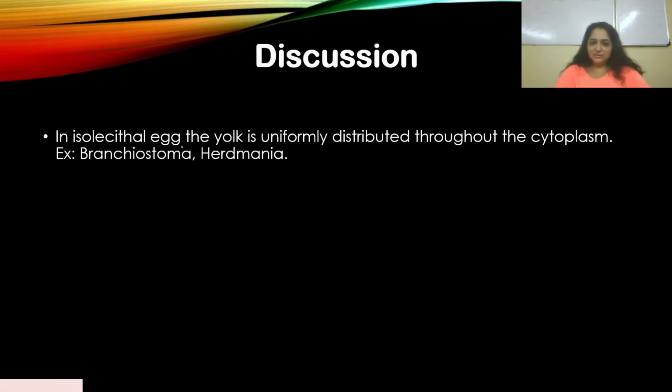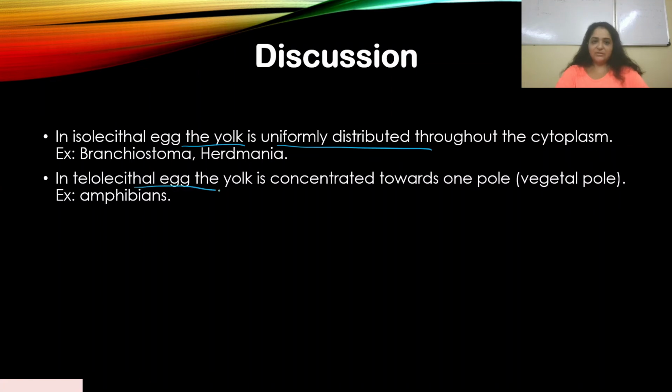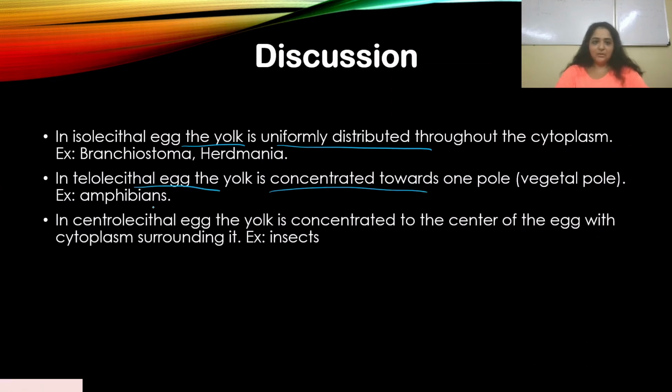In isolecithal egg, the yolk is uniformly distributed throughout the cytoplasm. In telolecithal egg, the yolk is concentrated towards one pole, the vegetal pole. And in centrolecithal egg, the yolk is concentrated in the center of the egg with cytoplasm surrounding it. That's in insects. So you can also note this down again, the positioning of the yolk inside the egg.